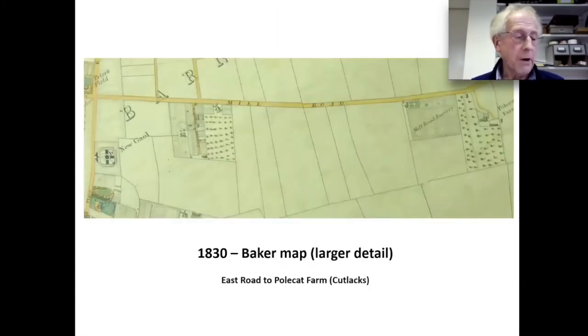Earlier I said Covent Garden was the first side street, and this panoramic view of Mill Road from the same map, running from East Road on the left to what is now Cutlax, demonstrates that. Covent Garden is like an oasis surrounded by open fields. To the west is the town jail, then new, and to the east is the Mill Road Nursery and Polecat Farm, at which point Mill Road narrowed down to a footpath leading over to Cherry Hinton.